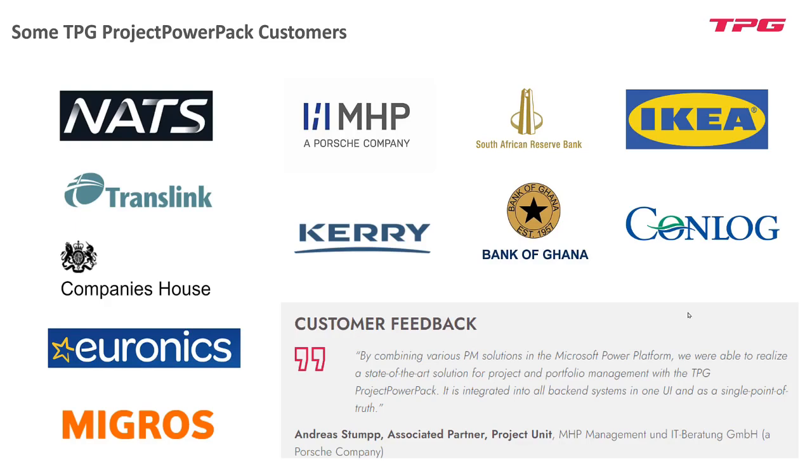NATS, National Air Traffic Service, who run the air traffic control service for the UK and most of the North Atlantic, use Project PowerPacks for all of their programs and projects that they run at the airports in the UK. TransLink, who run all of the rail and bus services in Northern Ireland, are a Project PowerPack user. A number of the other companies you may recognise, Euronics, Kerry, IKEA, for example, all major users of our Project PowerPack solution, and are very happy with that, as some of the quotes and testaments can show you.